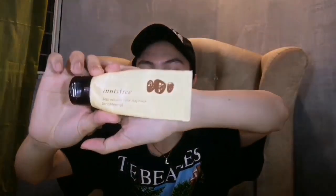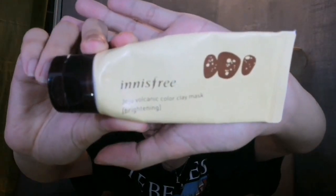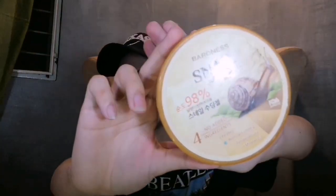This is my favorite clay mask, the Jeju Volcanic Brightening Mask. I bought this from Kinbelt. This is 600 ata. Basta, something like that. Almost 1K na rin. This is my snail soothing gel. Snail soothing gel is better, guys, than aloe vera gel. You know why, guys? Kasi hindi siya mahapdi. And it's very cold on your face every time you're going to use it. Sobrang lamig niya sa mukha. Refreshing. And pag kinabukasan, naglagay ka nito, di ba, glowing yung skin mo.